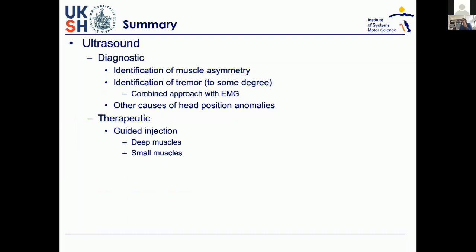A third point is that I think, from my approach, ultrasound changes your way of making concepts about the involvement of muscles.